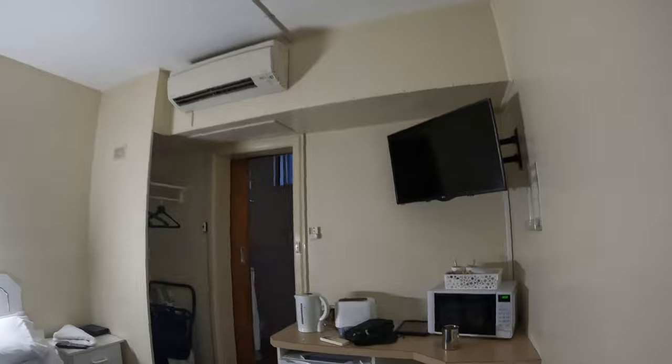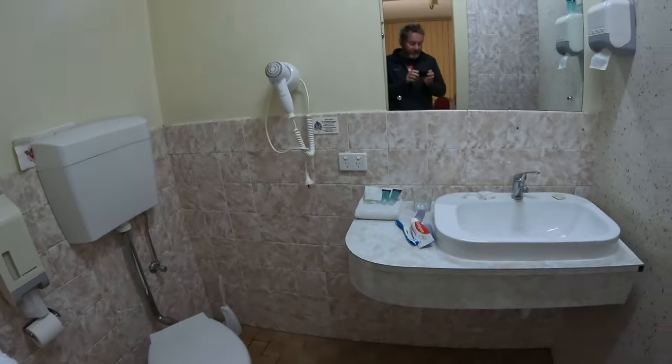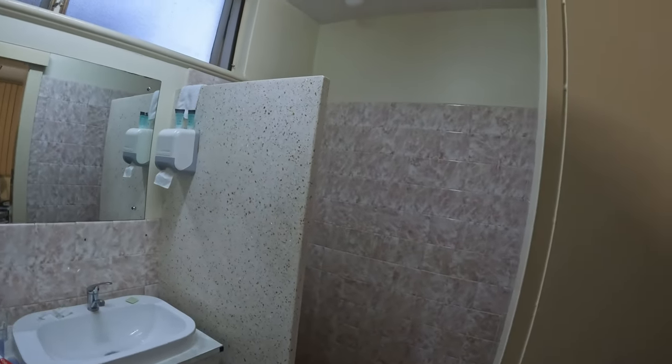But it's got air conditioning, decent TV, microwave, old school bathroom, angled toilet, which I think is a nice feature, and it comes with the little paper strip where it's been sanitized for your protection, so that's nice.